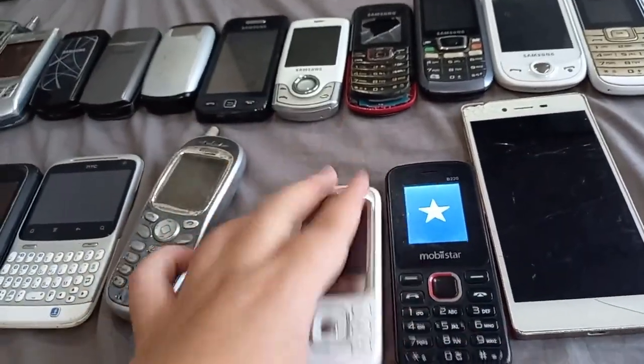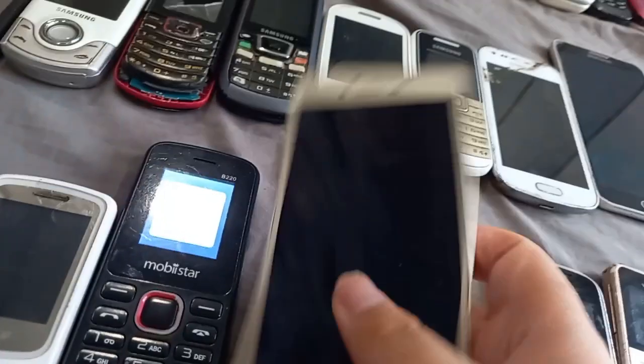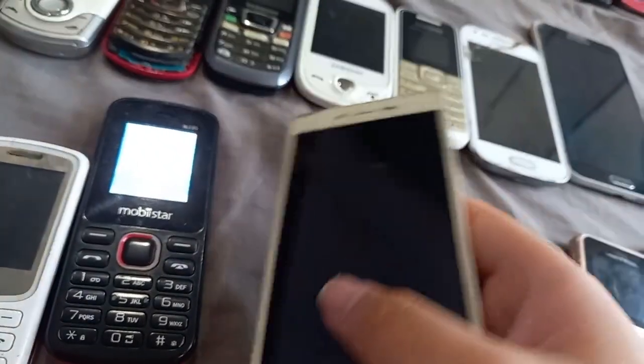Flea market. $2.50. Family member. Same thing with this one. This is also a family member. This one we have a dead battery because I'm in charge of one. Yeah. It runs Lollipop, so.